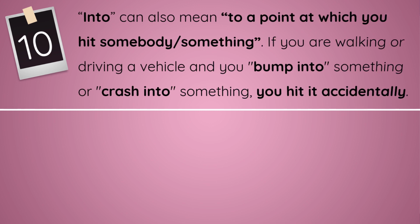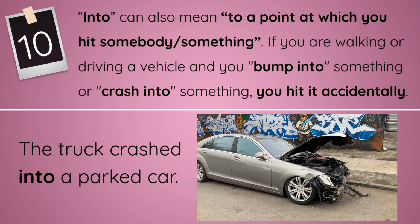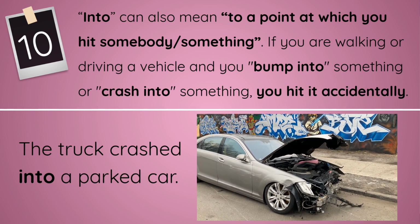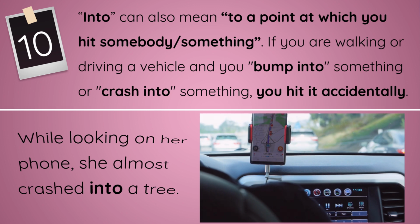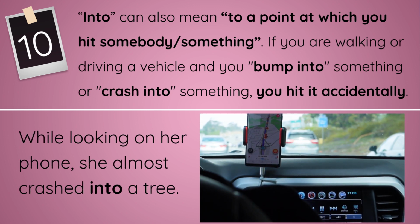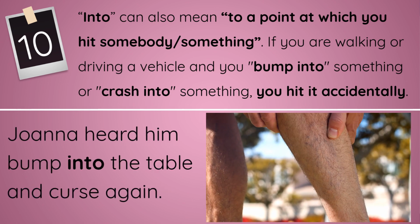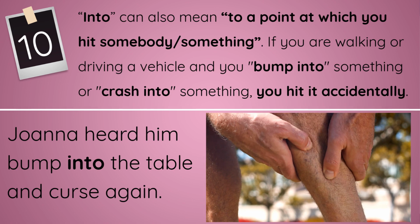Into can also mean to a point at which you hit somebody or something. If you're walking or driving a vehicle and you bump into something or crash into something, you hit it accidentally. The truck crashed into a parked car. While looking on her phone, she almost crashed into a tree. Joanna heard him bump into the table and curse again.